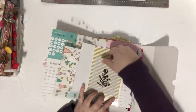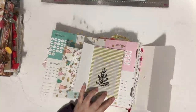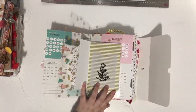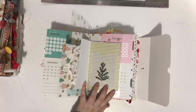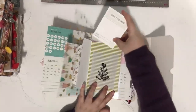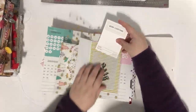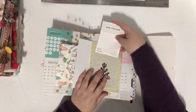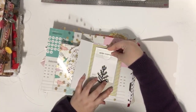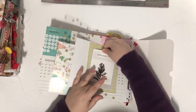I added these really great vellum pockets. Wish I had something to show you. Yes, here, I'm just gonna grab a card. Okay, here, I have a Project Life card next to me. It just says Merry Everything. So this here is a vellum pocket. I believe it came from Felicity Jane from their Christmas collection this year. So it's just a pocket you could slip ephemera or a journaling card in there, and it's got this really pretty tree design on there.